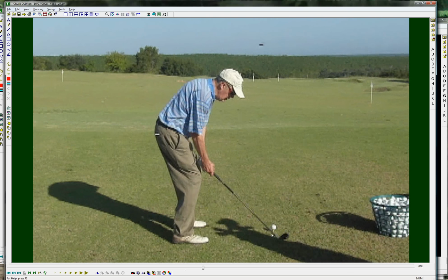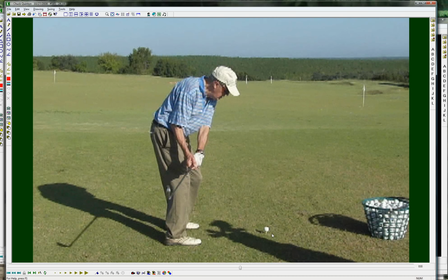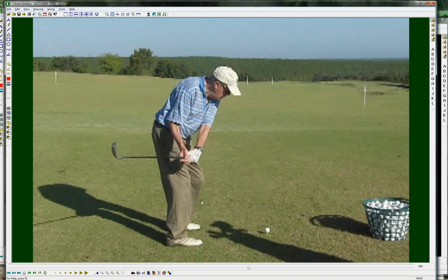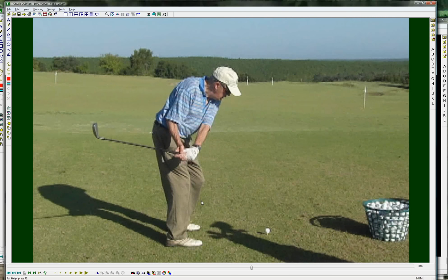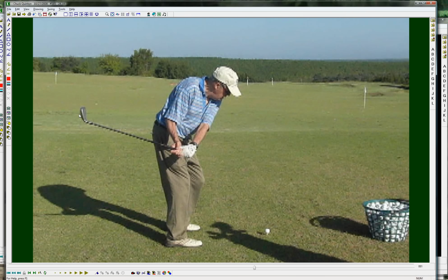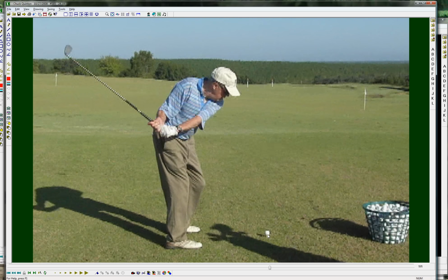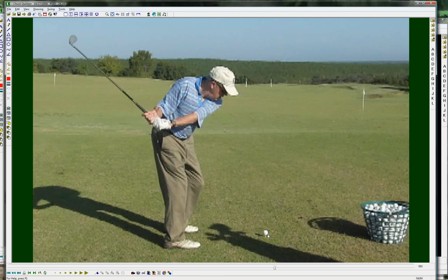So let's start the club going back here. As the club goes back, about during the takeaway point, the club's about parallel to the ground here. It's getting a little bit inside. Now we're getting a little bit more inside. Now we're in trouble. We're going to have problems here. You can see that right arm is really bent back early in the swing. The right wrist is hinged, and the club is very, very deep behind him. So now you're going to start to understand why he wanted to tee the ball up all the time, because he never took a divot, or as he put it, never took a divot on purpose.